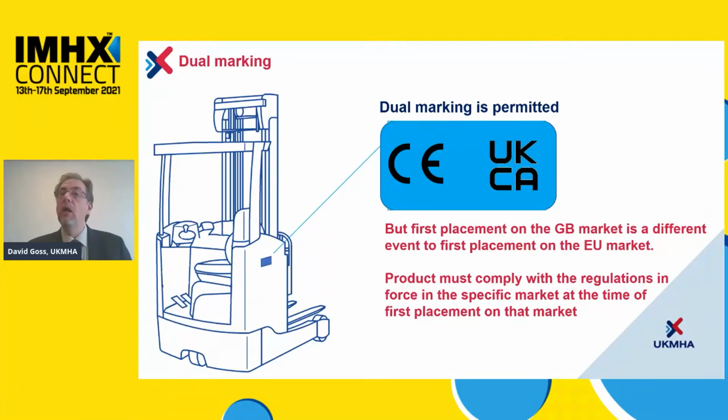For example, a forklift with a pre-stage 5 engine, which has only been placed on either the GB or the EU market before the cut-off deadline, cannot move to the other market after the deadline. It is therefore very important that hire fleets maintain records of where and when each piece of equipment has seen service. Otherwise, it's entirely possible that one of your valuable assets may be stranded abroad, unable to return to the country.